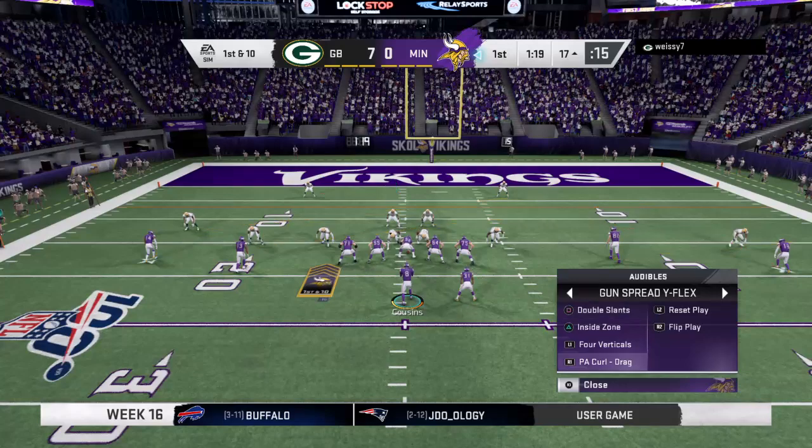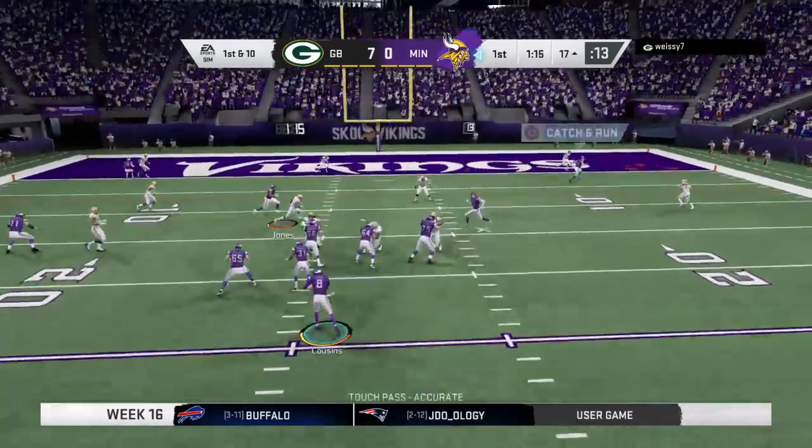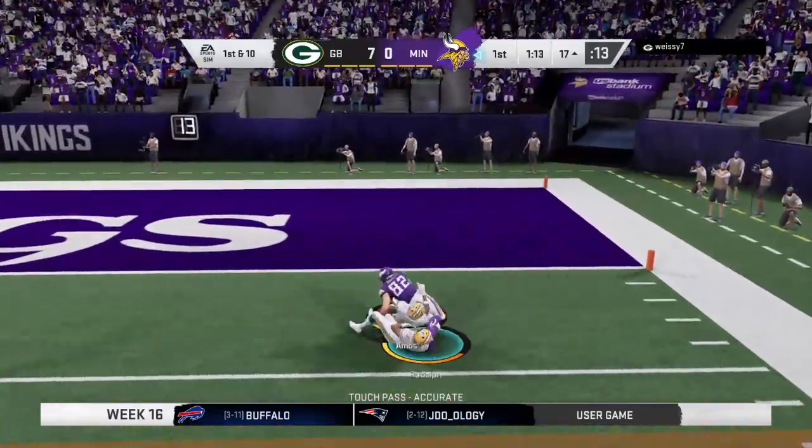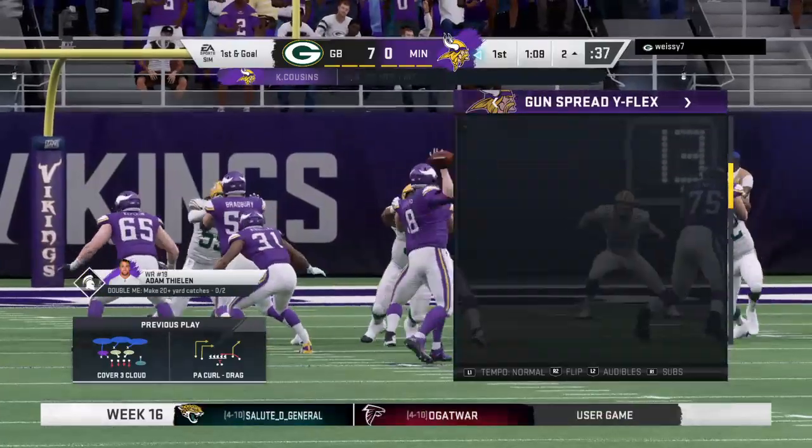It's 1st and 10. From the red zone now, Cousins. He's got it. That's over 40 yards of movement with those last two plays.